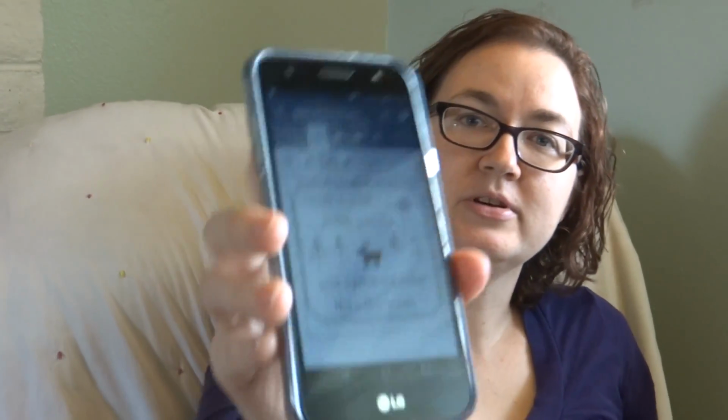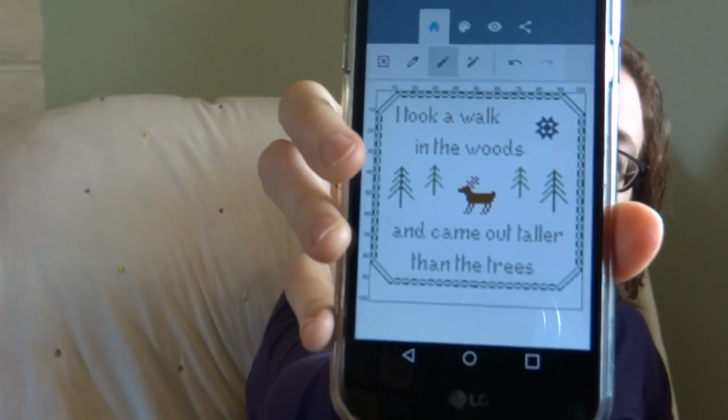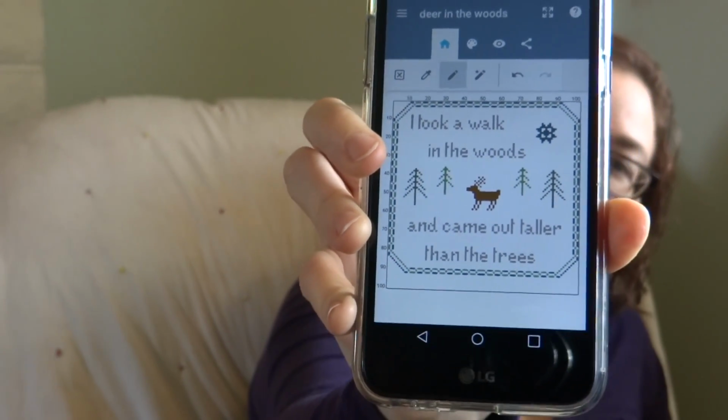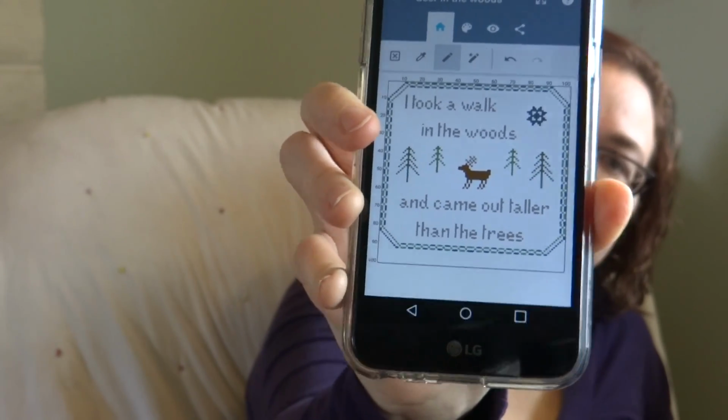Let's move right into my WIPs. For the first one, this is a piece that I designed, and it's super simple. I call it Deer in the Woods, and it's just border, star, deer, trees, quote. Very simple.